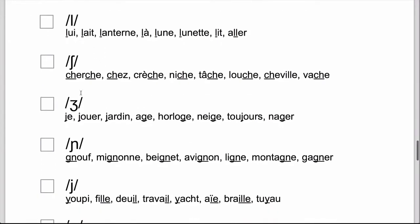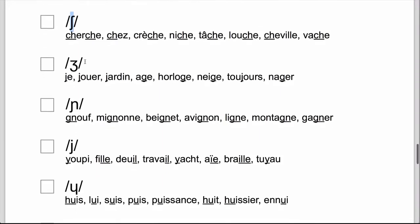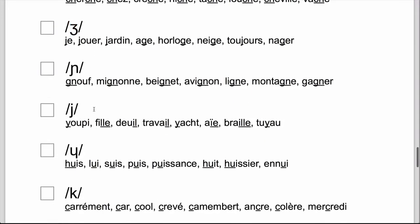Moving forward, the rest of these sounds are pretty straightforward. You'll notice some IPA symbols, International Phonetic Alphabet. These are symbols that will be new to you. However, these sounds are pretty straightforward. Cherche is the SH sound in English, but IPA gives it its own symbol. That's why it sounds this way. Same way here. Je jouais, jardin, âge. This is the symbol for that sound.